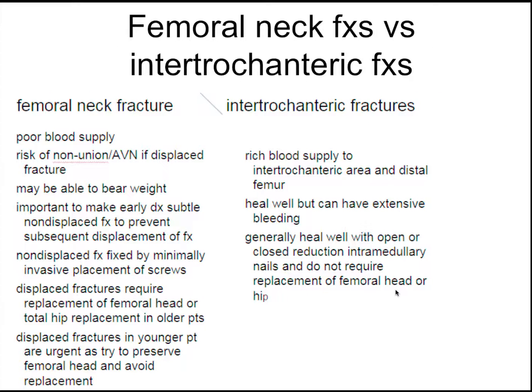And when you look at femoral necks versus intertrochanteric, there's a poor blood supply to the femoral neck. Intertrochanteric, which we see all the time in elderly patients, have a great blood supply, they heal well, they can have extensive bleeding, and they don't require replacement of the femoral head or hip. So they actually do pretty well. Femoral necks are where you have your problem.